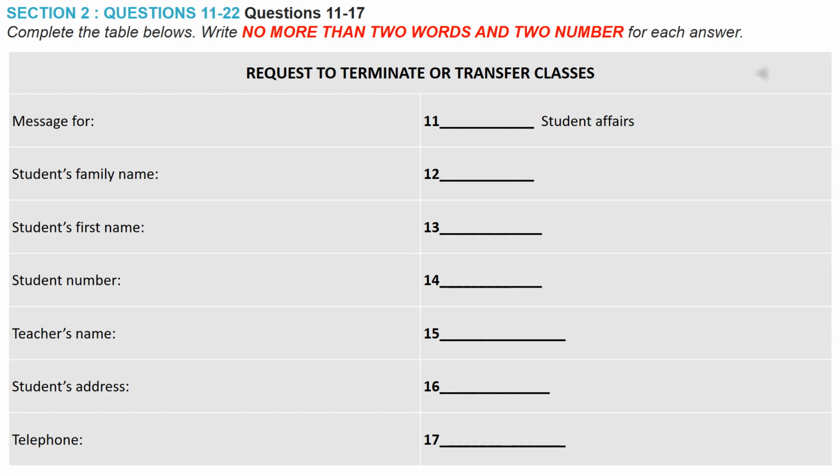Hello, this is Mei Lee speaking. This message is for Mrs. Brooks in Student Affairs. Mrs. Brooks, I telephoned you last week and you told me to call back and put the details of my request to transfer on the answering machine. I hope you can hear me easily. I have the form here and I'll give you the information working from the top to the bottom. As you know, my family name is Lee, spelled L-E-E, and my first name is May.